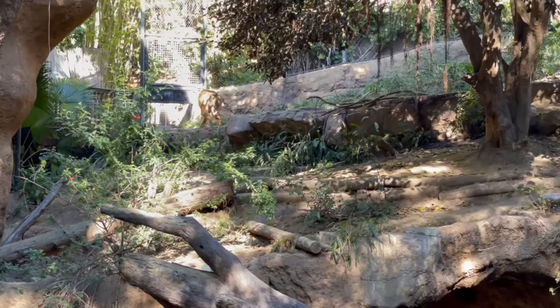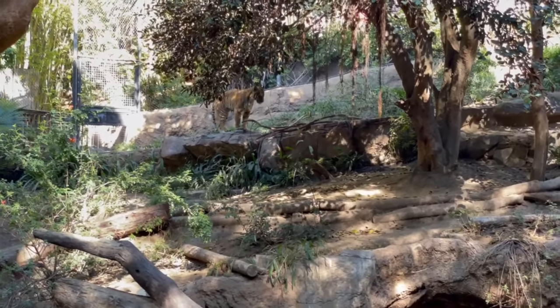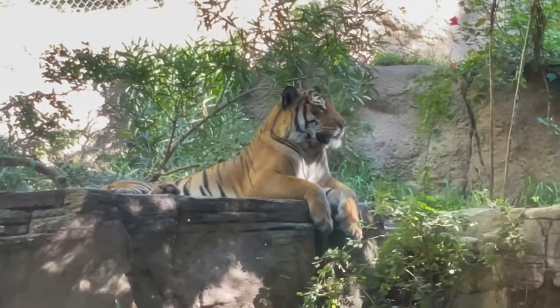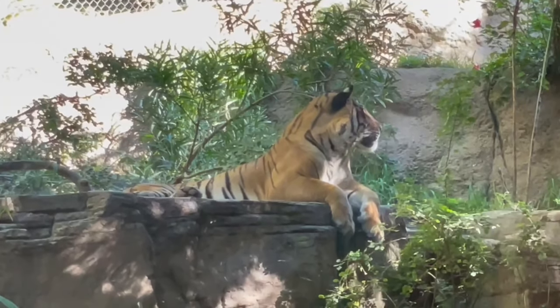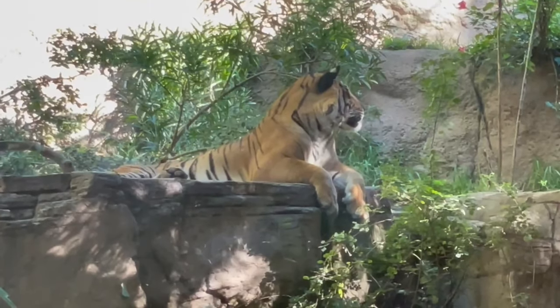If you want to see the tiger from the bus, make sure to get on the second deck when loading. You may have to wait a little longer, but it'll be well worth it. Keep in mind that the best viewing is always going to be from the walking paths. The bus tour is more to get you oriented to the layout of the zoo. Kane, that is an awesome tiger.